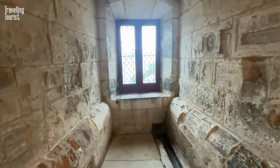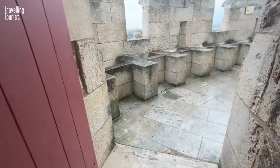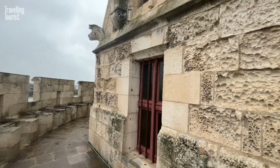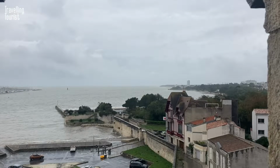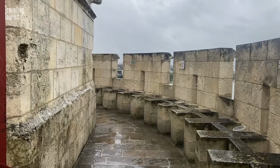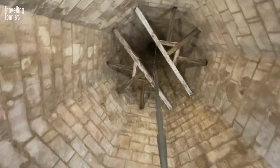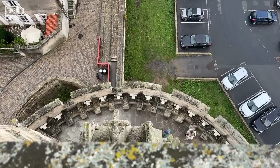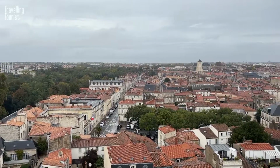One thing that's unmissable on the interior walls, however, is the carved artwork. This was done by prisoners within the tower when it was also used as a prison around the 17th and 18th centuries. This was really interesting to see these messages from the past. Let's climb up the tower and check out those stunning panoramic views of La Rochelle. So it does get very narrow at the top, but even on this dull day, the views here are really worth the climb.